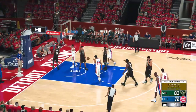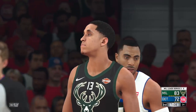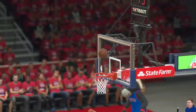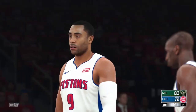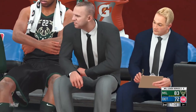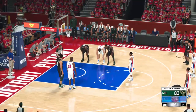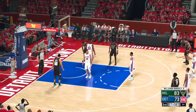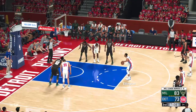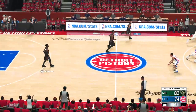Here's Ellington. So the whistle blows on the shot and 2 free throws for the contact right there. Even from over here, you can see that one pretty clearly. For Detroit, they have shot the ball well from the free throw line, 8 of 9. And that one falls for Ellington. Ellington hits them both. Bucks leading by 9.